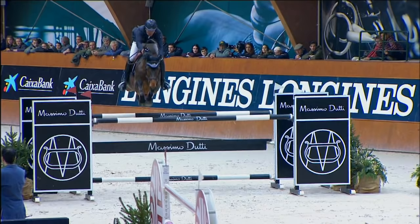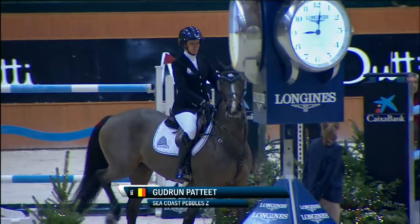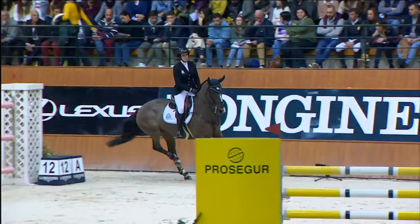Next in the ring for Belgium is Gudrun Petit, and she's riding Seiko's Pebbles. Of course, a winner of the World Cup in Helsinki, 11th in the World Cup in Madrid, won a five-star Grand Prix in Knokke, and was fourth in the Hickstead Grand Prix. A 12-year-old.